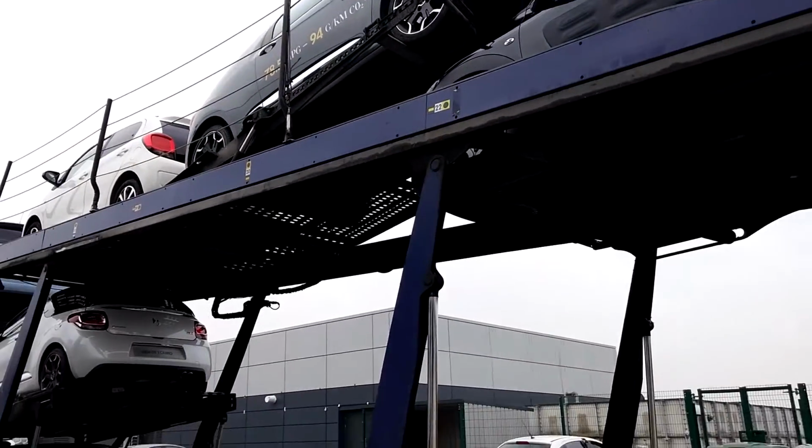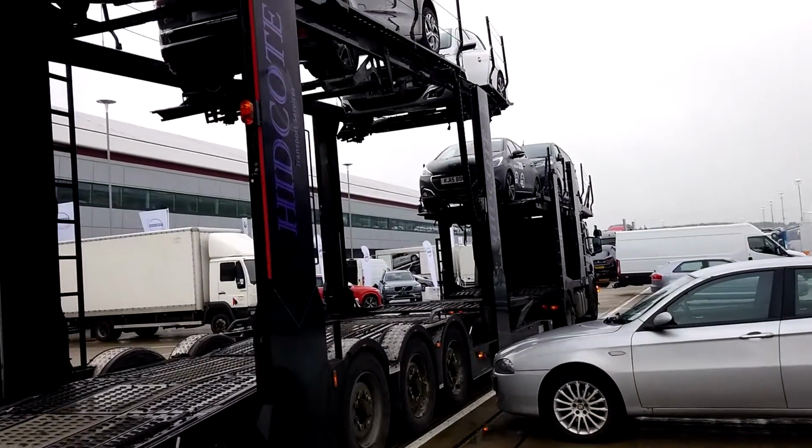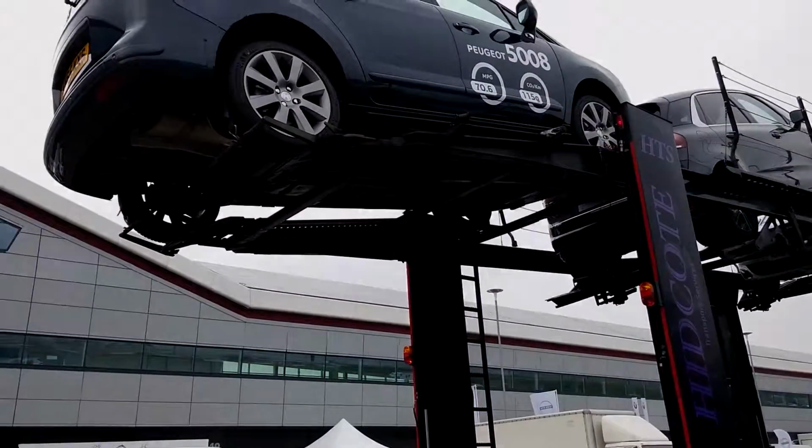So this is what happens when you park in Silverstone. My car is sandwiched between these.